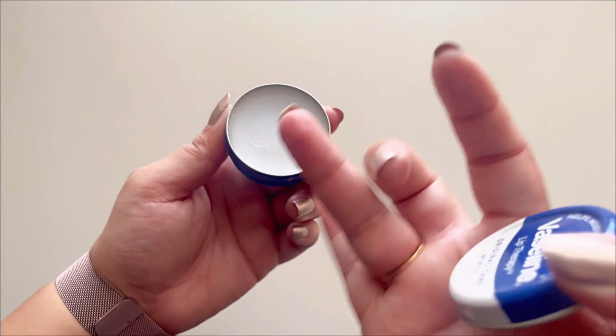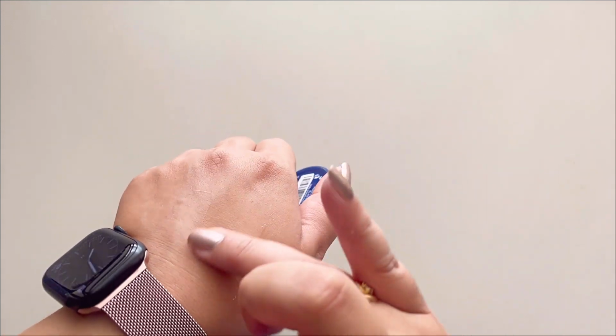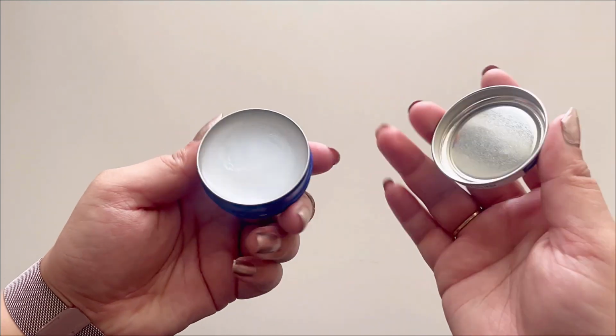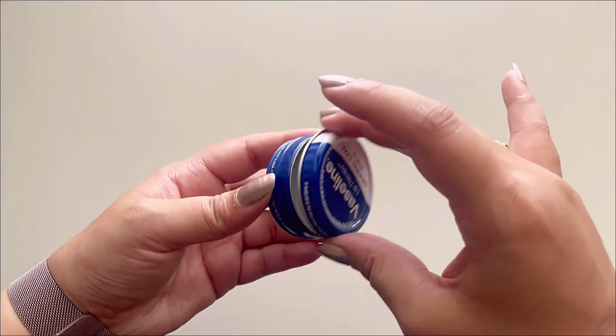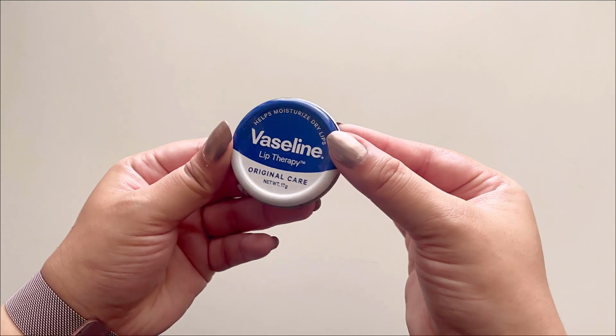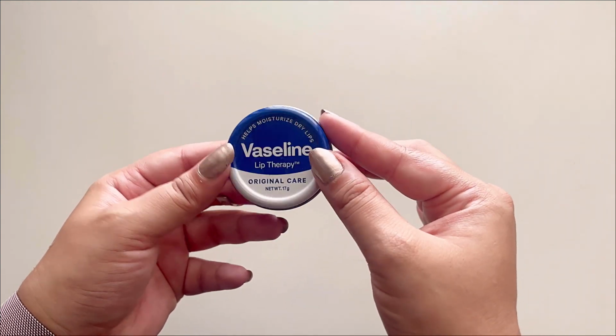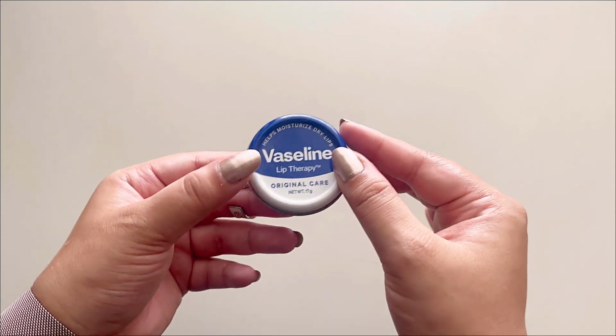No matter what, I feel Vaseline is more like a topical product. It really doesn't nourish your lips or skin. It's just to create a barrier. Although this works well to ensure your perfume lasts longer, but yeah, I got it for the review purposes. It's okay. There are some people who love Vaseline, there are some people who hate it.